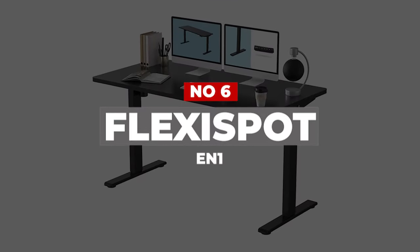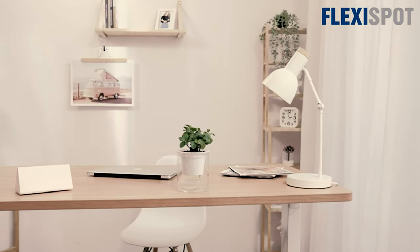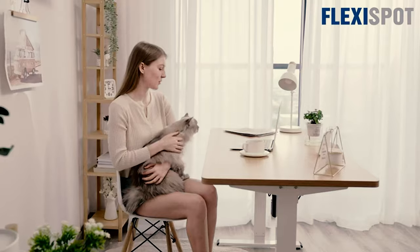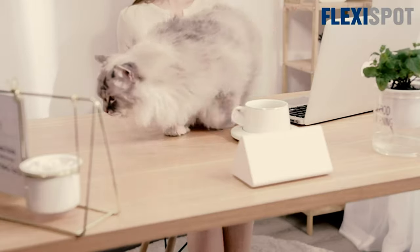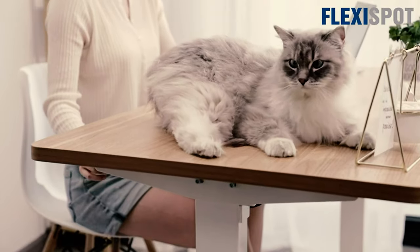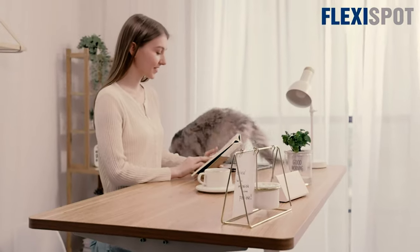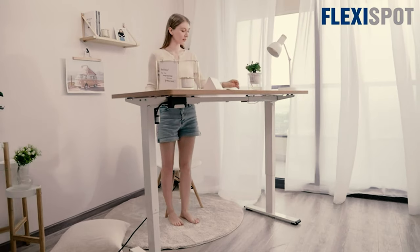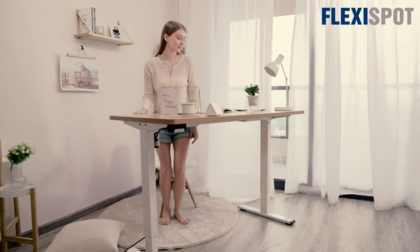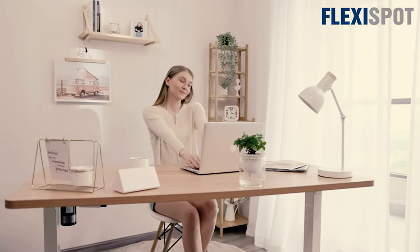Number 6, FLEXISPOT EN1. This FLEXISPOT EN1B is a sturdy, motorized, adjustable desk that is ideal for anyone looking to upgrade their home, gaming, or office setup. And it will do it all at a reasonable price. The FLEXISPOT supports heights from 71 cm up to 121 cm, which should have you covered for all comfortable sitting and standing setups. The control panel can hold 3 different height profiles in its memory banks and move smoothly between them. Of course, the main thing you want from any desk is stability.